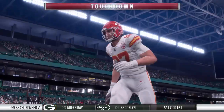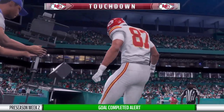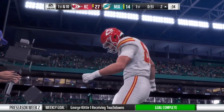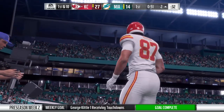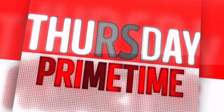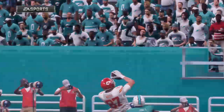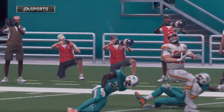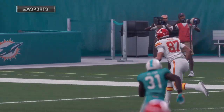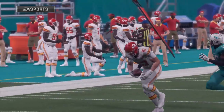And all the way in for a Kansas City touchdown. George Kittle, 47 yards. And the Chiefs add on to their lead. Boy, it's nice to have that big, reliable target you can go to each and every time. A lot of people see that position as a fallback. Throw it to them when all else fails. Not at all. This guy can make plays, and that's exactly what he just did. Yeah, playing here for a touchdown.